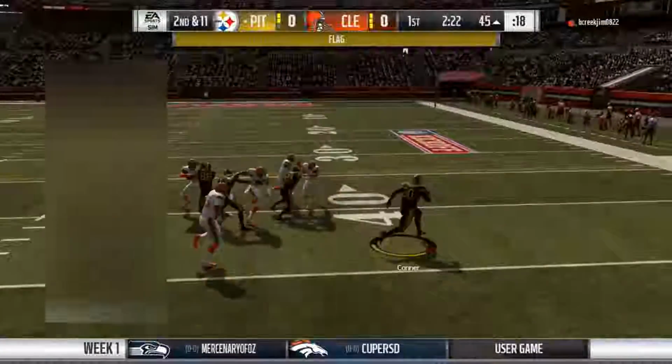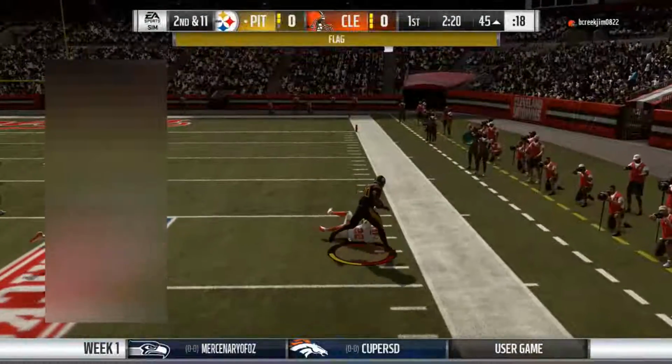They'll run it now out of the gun. And some room to work. Got some real estate inside the 30.